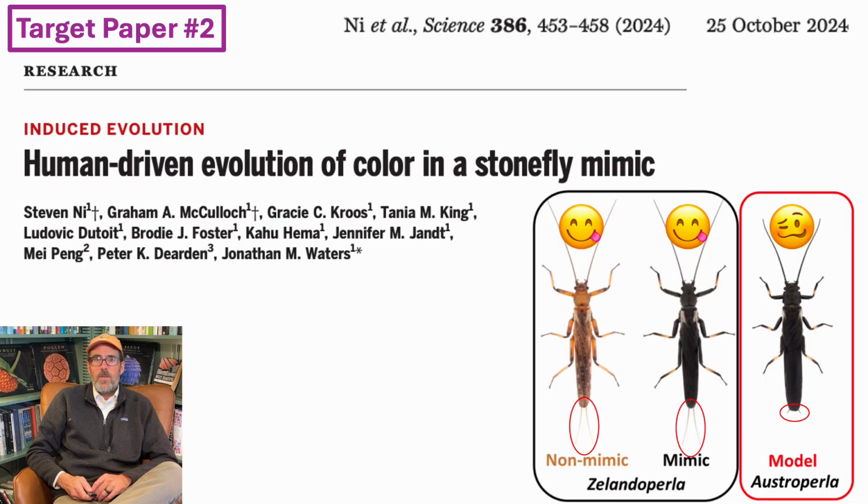This paper is called Human-Driven Evolution of Color in a Stonefly Mimic. It was published on October 25th of 2024 in Science magazine. The details are up there for the publication.